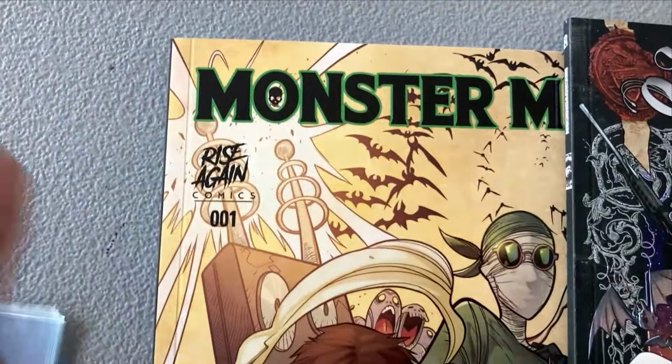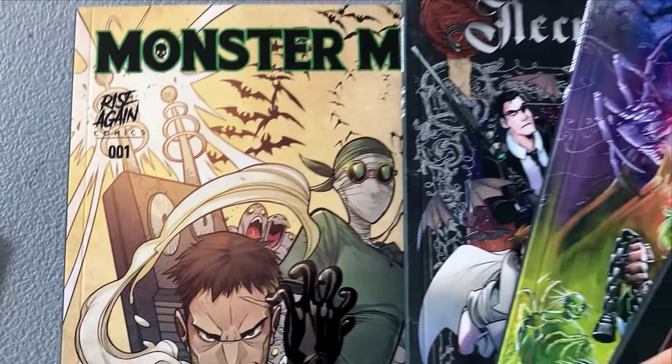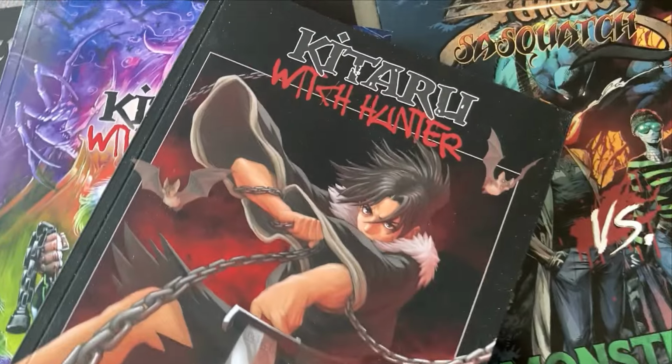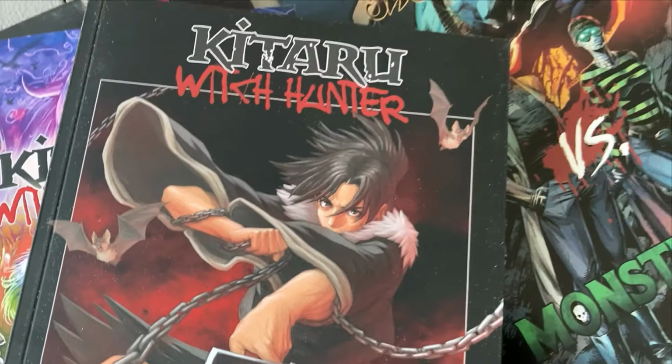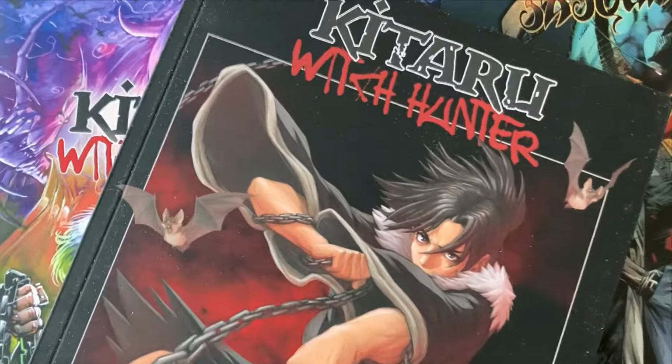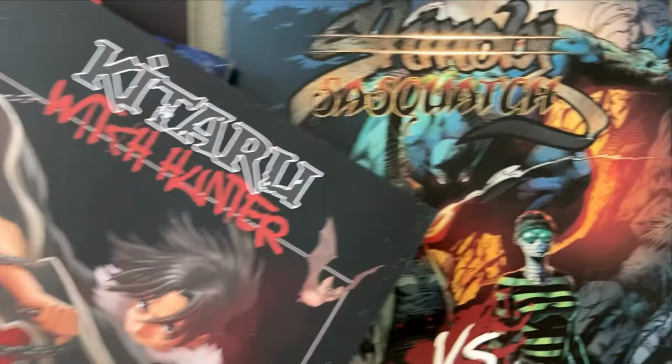Get a little hair off that one. Perfection required, right? But this is some of the coolest stuff in indie comics. I've been making this type of stuff for years now. People love it. And you have a chance with the Kitaru Witch Hunter campaign to get some of my other books. But I just thought I'd show you some of the radness you potentially get.